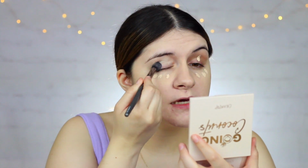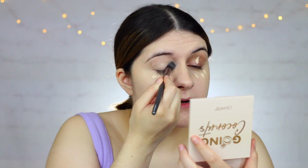To conceal my eyes, I'm gonna go in with some Tarte Shape Tape. I have not used this concealer in quite a minute. It's not my favorite anymore, which is really sad because I do enjoy this concealer, but I like other concealers better. I feel like concealer has come a really long way since this concealer came out, so the formulas are just getting better and better.